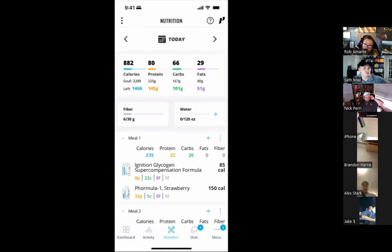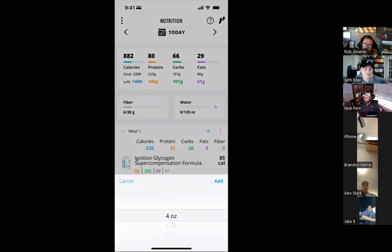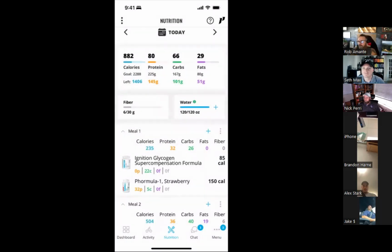So back to nutrition. Really easy, guys. For those of you who don't track your water, but you drink it all, like, hey, I finished all 4 of my bottles. I know I did. Cool. Hit the plus, scroll to the bottom, add. Done. That way I can see it. Otherwise, I'll get on you. All right. Nutrition. That's about it. Any questions on it?